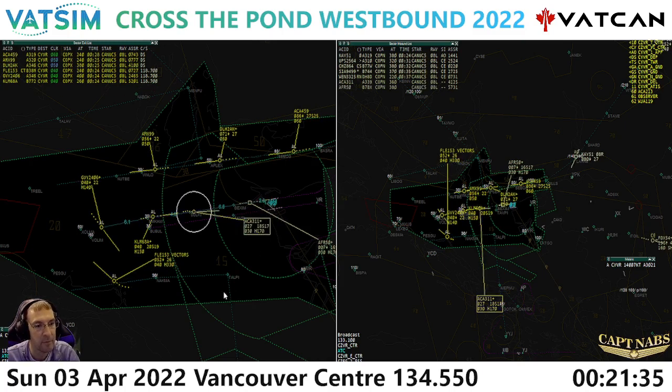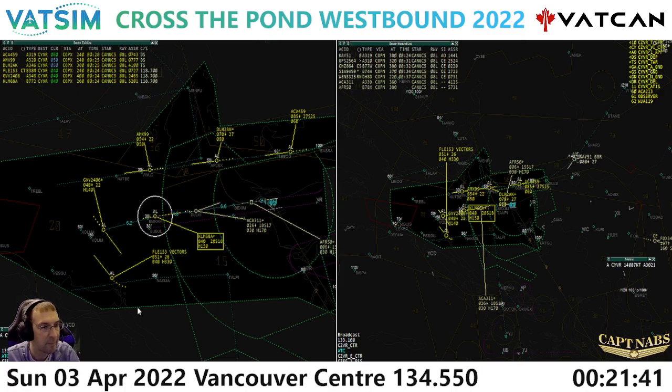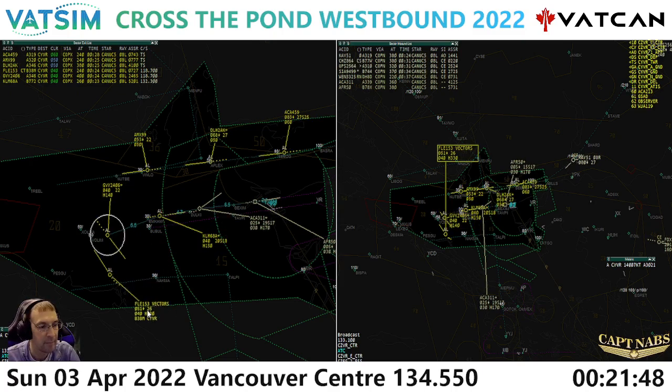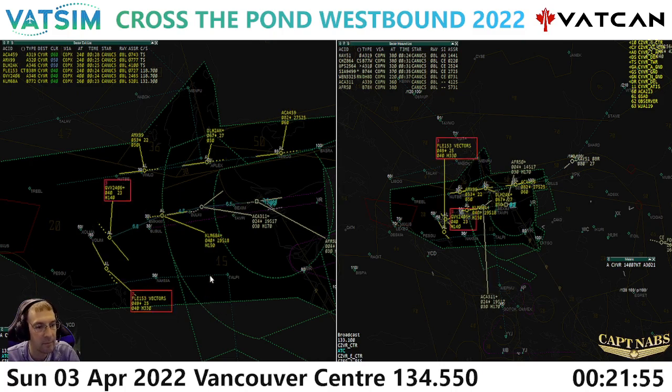Bexham at 170 knots, then contact the tower, Canada 311. KLM 68 Alpha, speed 180. Speed 180, KLM 68 Alpha. Gravity 2406, turn left, heading 050 to intercept, cleared ILS 08 left. Left 050, we'll clear the left, 08 left, 2406. And KLM 68 Alpha, can we get 3,000 for the glide slope? KLM 68 Alpha, that's approved.